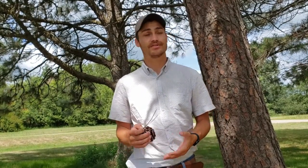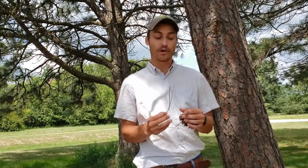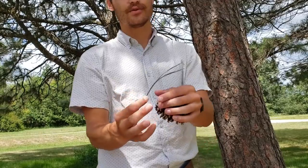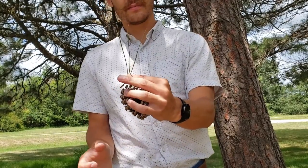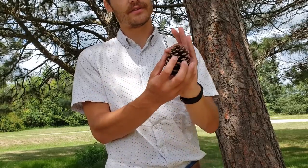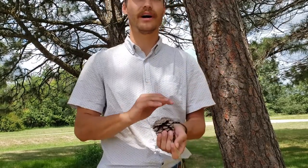If you're looking for a good sturdy pine for your windbreak, look no further than the one that I'm standing underneath. It's ponderosa pine. It's our native conifer. The way we can tell those apart from others is they have very long needles in groups of 3, and a pretty large cone as well, a little bit smaller than the size of your palm, and that's going to be your ponderosa pine.